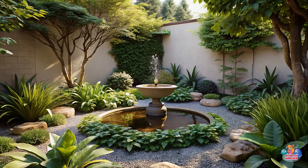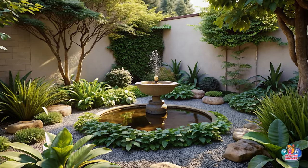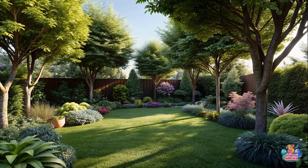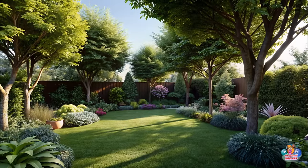Utilizing hardscaping elements. Incorporate pergolas, trellises, and arbors to add structure and provide partial shade for certain areas of your garden.